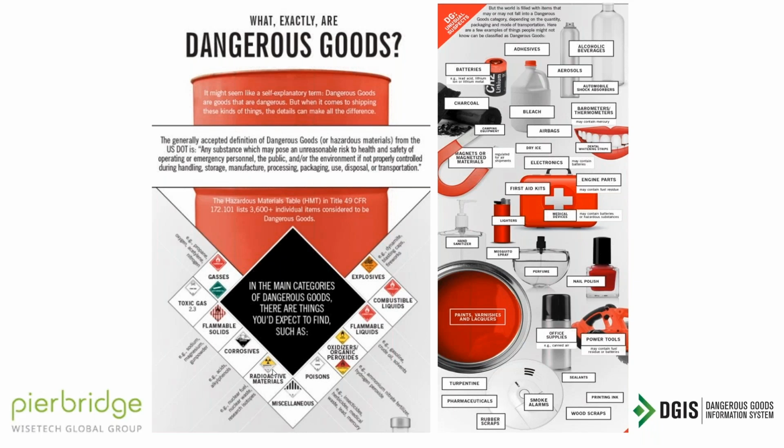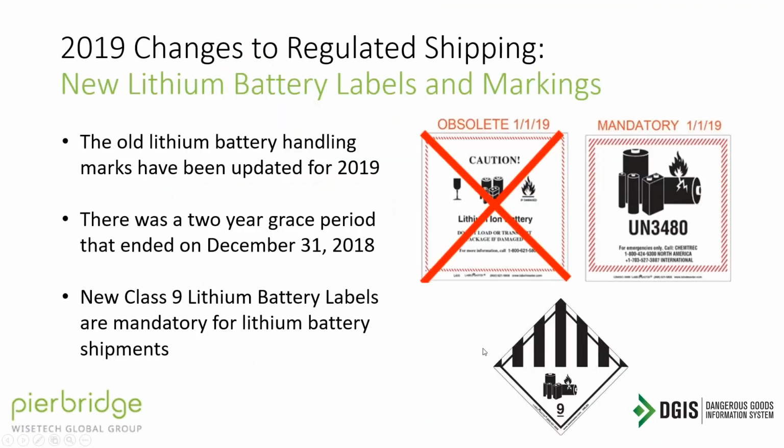The next thing that I'd like to cover is just a general overview of the major regulatory changes that occurred over the past year between 2018 and 2019. And here, as I just mentioned, lithium batteries specifically had a pretty major change that was related to the labels and markings that are required on those packages.